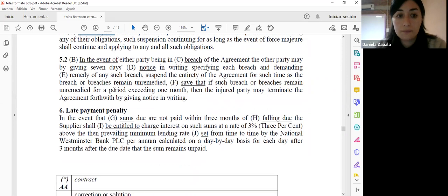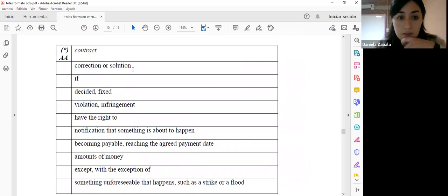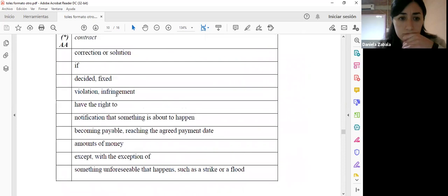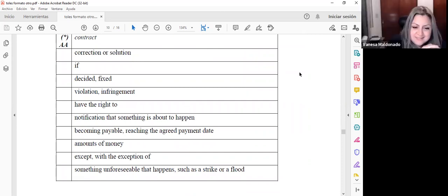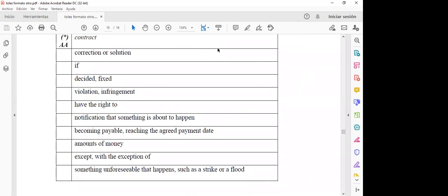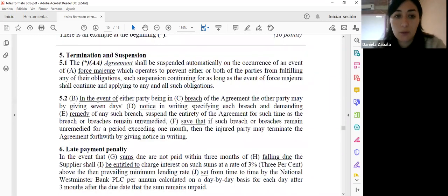Force majeure, it could be A. What do you think it could be? Something unforeseeable that happens, such as a strike or a flood. Yes, I agree. Force majeure, yes. So there we have to go on with every one of the words that are underlined and try to match it with the definition.